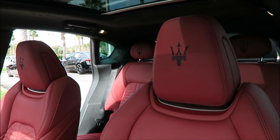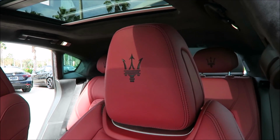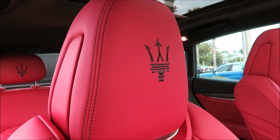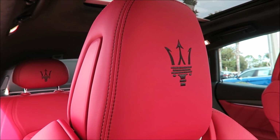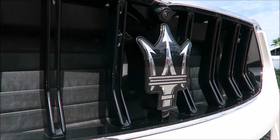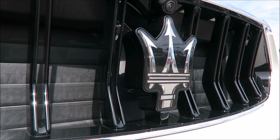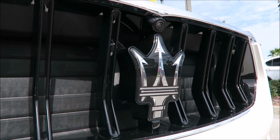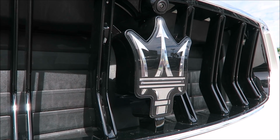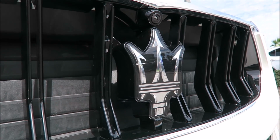Wow, with the sport seats, Rosso color, and the stitched Trident, that's dope. The stitched headrest in the Maserati seats, in all 4 seats, is $290 for that option. You also have the big Trident here because you have all of your technology packed in there with the driver assistance package. And that driver assistance package is $1,590 for 2019.